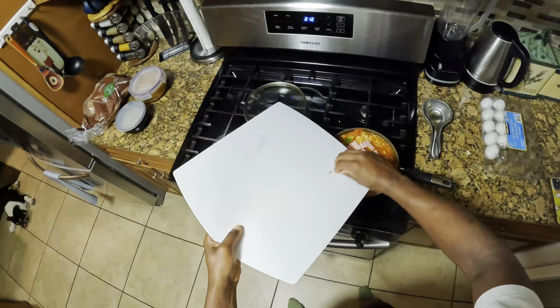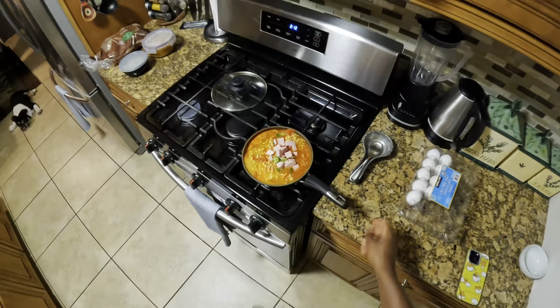I don't think I'm gonna put broccoli because I already have bell pepper and my plate is already kind of filled. But I am gonna cut some up and give it to Pierre. This looks so good already.